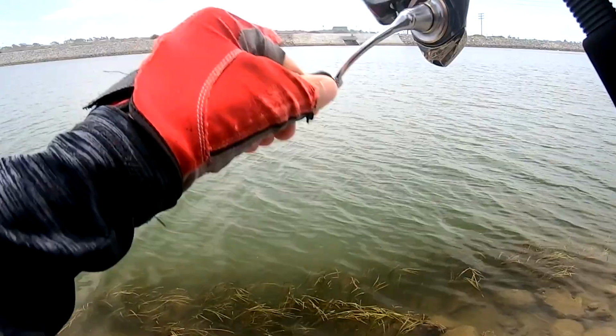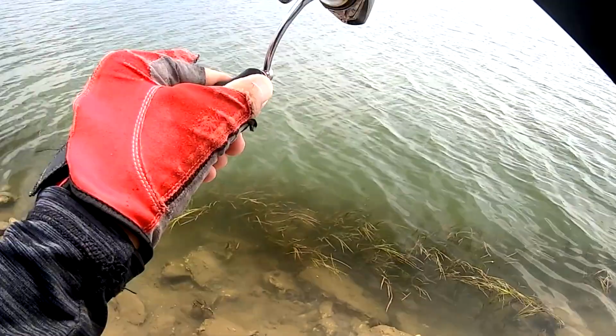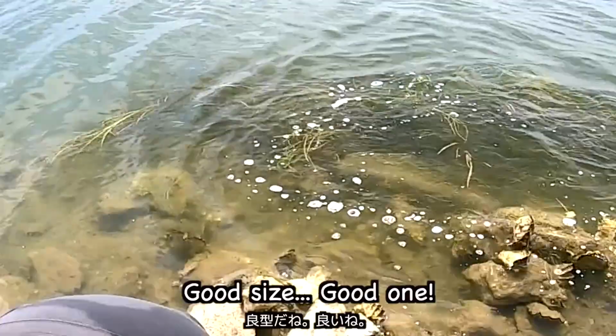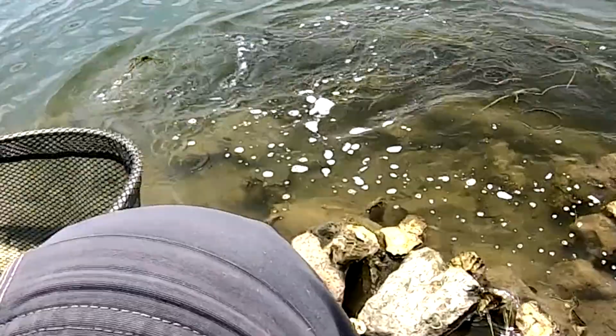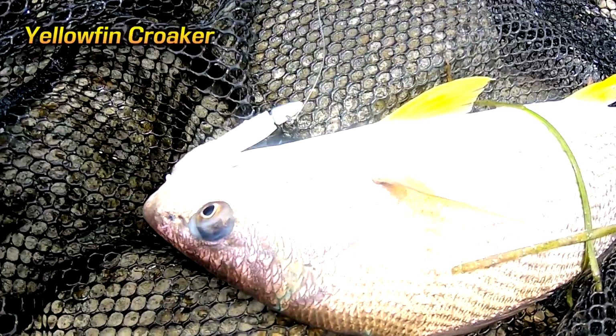What is this fish? Yellowfin Croaker, maybe. No. Yellowfin Croaker, yeah. Croaker. The size, good one. Come on. Good one.